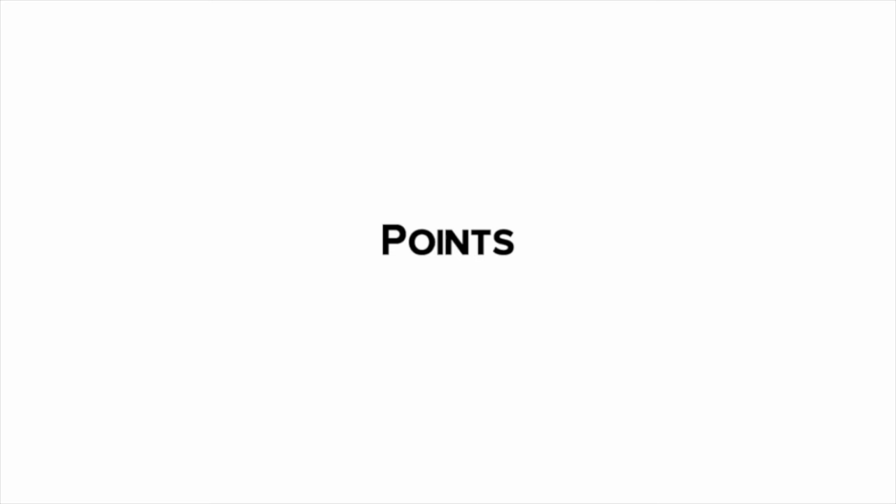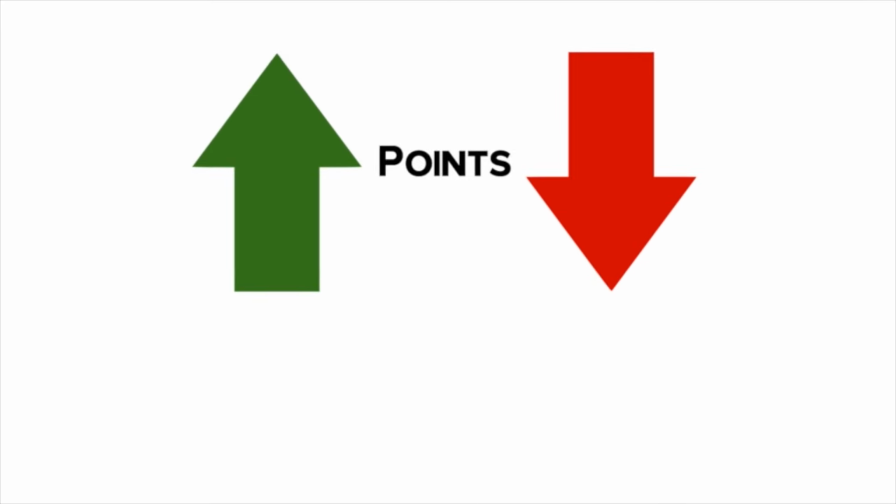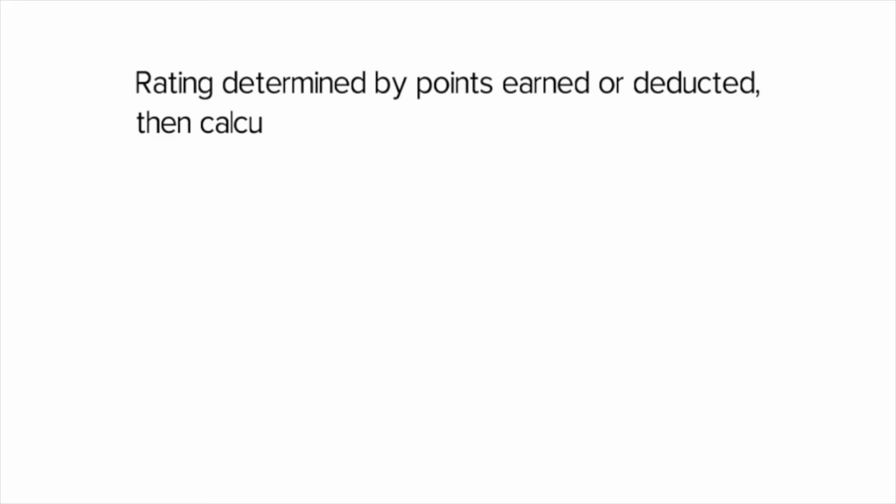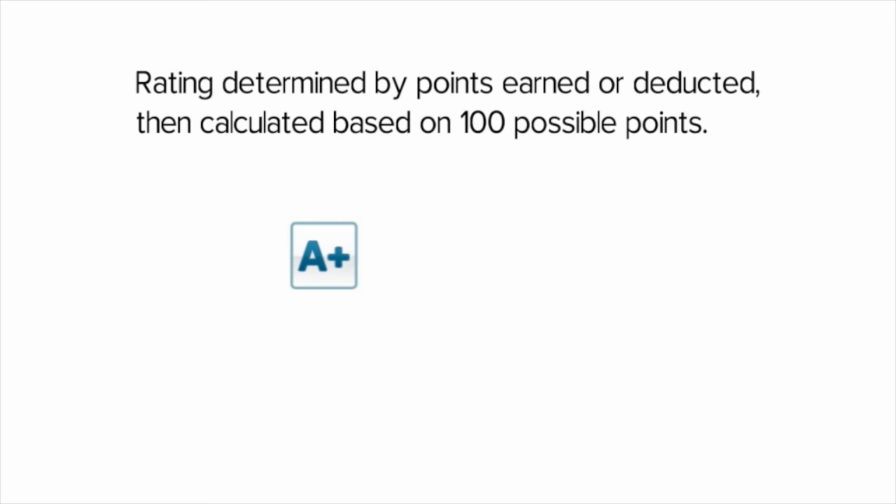Within each element, a business can either gain or lose points. Here are the 13 categories for which a business can be awarded points. They include complaint volume, unanswered complaints, unresolved complaints, complaint resolution delays, failure to address a complaint pattern, type of business, time in business, transparent business practices, failure to honor mediation and arbitration, competency licensing, government actions, advertising review, and BBB trademark infringement. A business's rating is then determined by the number of points earned or deducted in each category, then calculated based on a 100-point scale and assigned a rating from A+ to F.